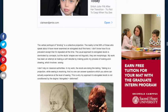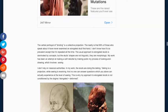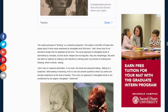And he makes a good point. You gotta be there. You gotta look at it with your own two eyes, rather than looking at it from a picture or a drawing or a reference or a description, I should say.